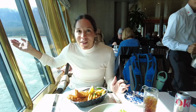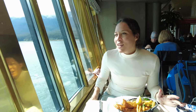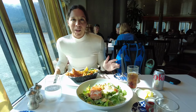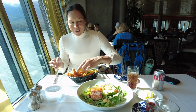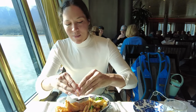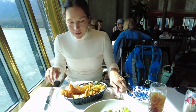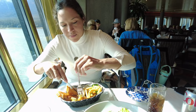And we have an amazing view. Check it out. We're pulling up into Juneau, and this is definitely such a memorable place to eat beforehand. I'm glad we came to the dining room. At first I was wondering if we would have enough time before we get into port at noon, but we do, and I'm really excited to dig into this. I mean, you put some lemon on it, and let's try it. Ooh, yum, nice and crispy.